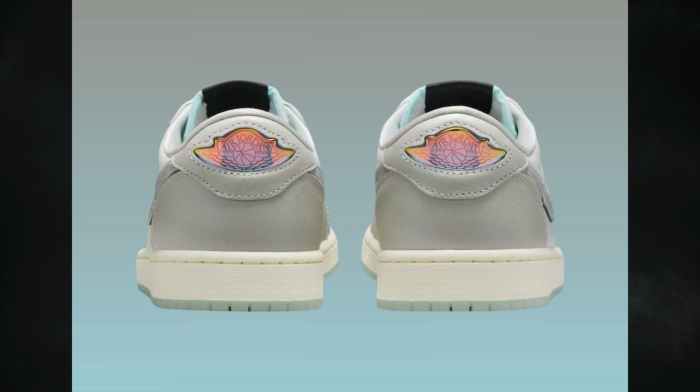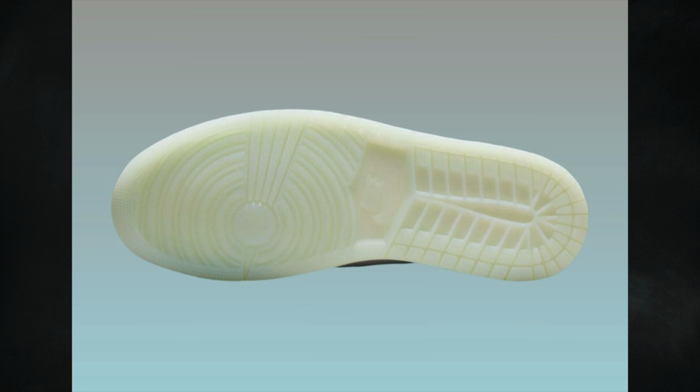Now, they'll also come with the signature hang tag. Pretty much every shoe in the Year of the Snake collection will have it. It's a black hang tag with snakeskin texture throughout. It has a Jumpman in metallic silver, and then attached to it are some beads.